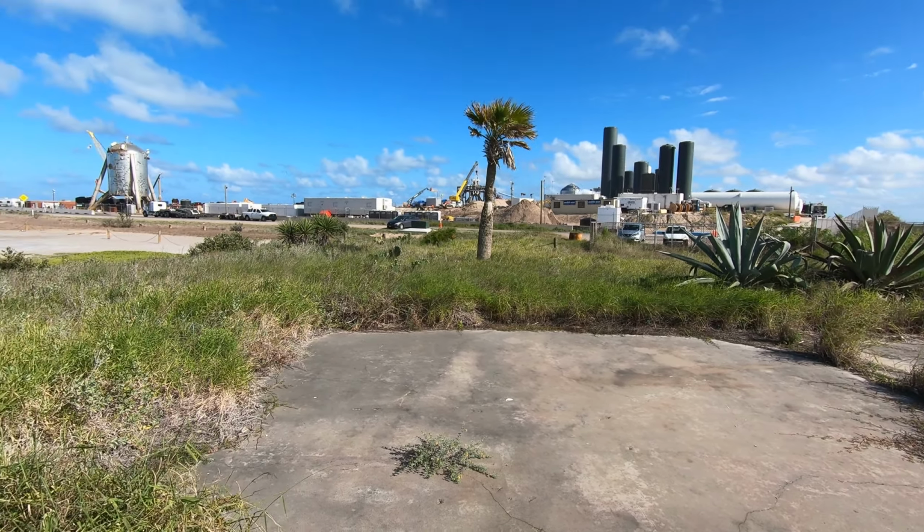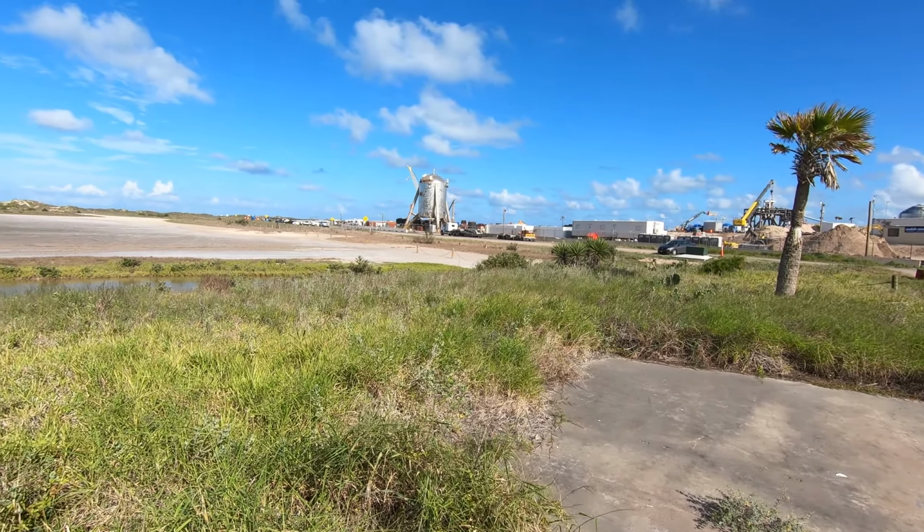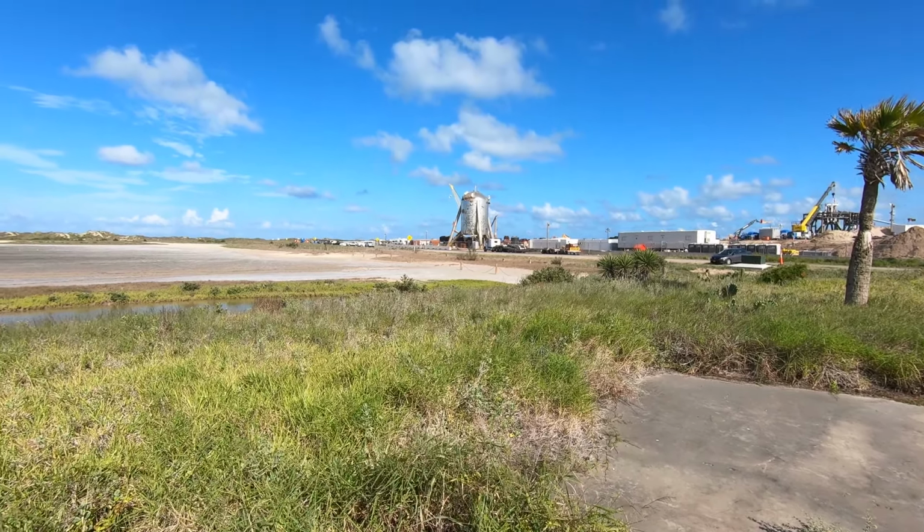And you hear some humming noise here. You see tractors everywhere. I mean, we have hundreds, maybe more people working. It's really cool.